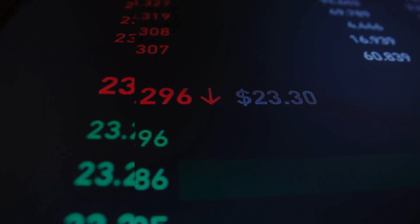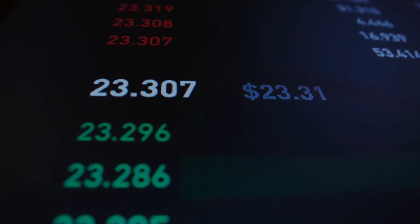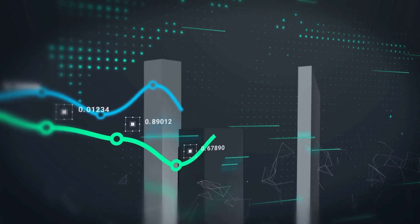Market timing is nearly impossible to get right consistently, so rather than trying to buy low and sell high, focus on buying and holding over decades. Over time, the market's upward trend will work in your favor.